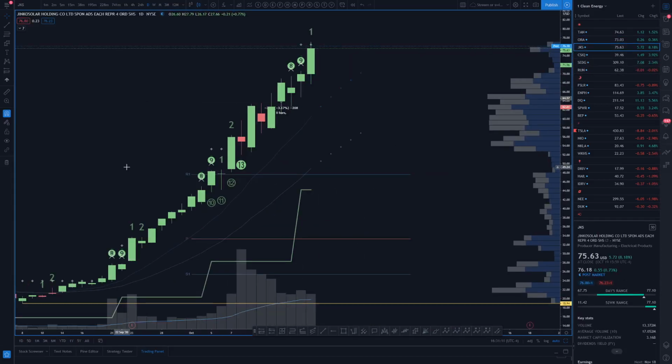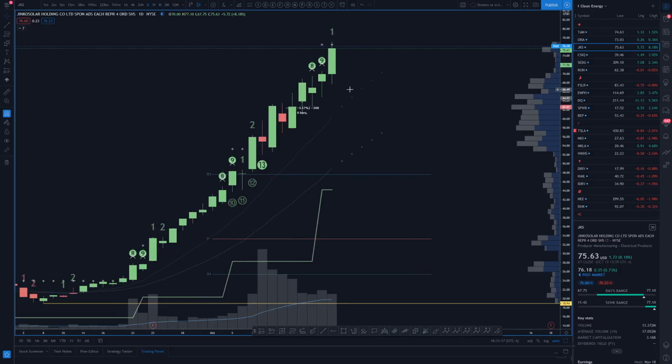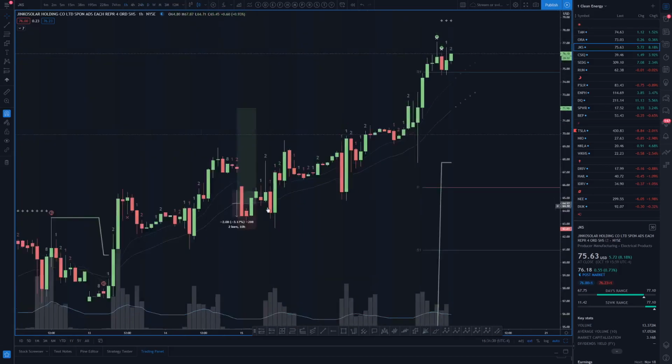JKS is seeing a lot of strength. If you had to pick a leader to watch, I would use JKS. JKS continues to make new highs, whereas most names are consolidating. Let's check it out on the hourly time frame.